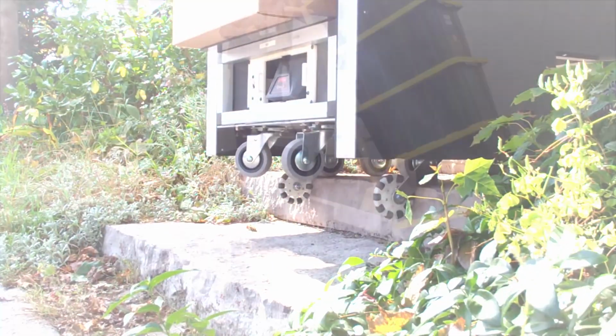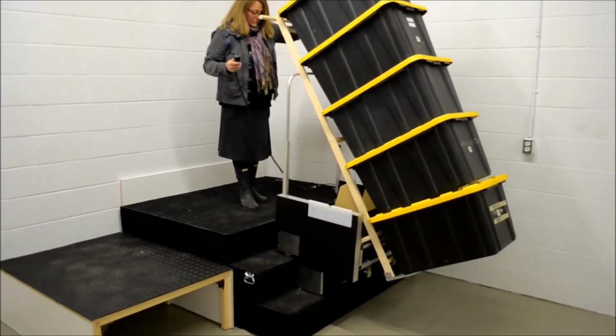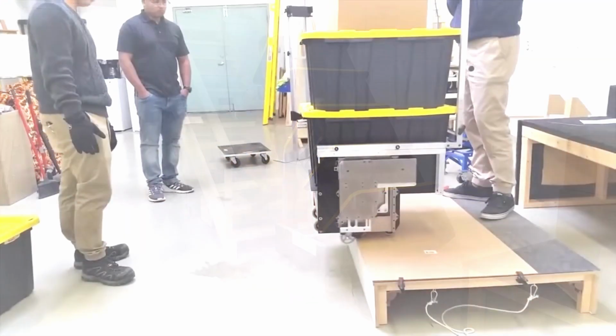The part carrying the load lifts and places itself on a step, then the rest of the device follows suit. The only downside? It's not a fully autonomous robot. You'll need to operate it yourself. But with Dolly E making transportation so much easier, you might not mind the extra effort.